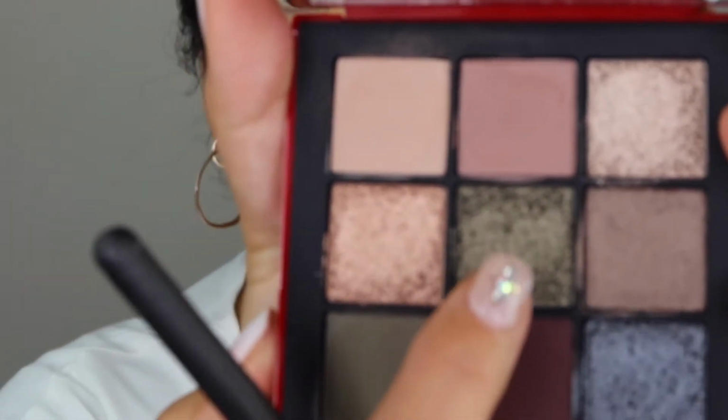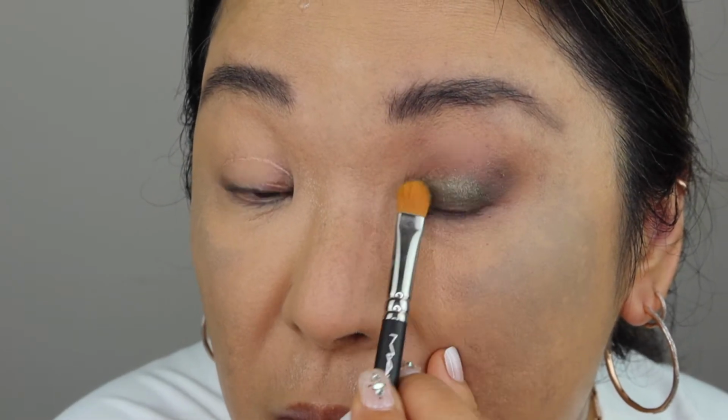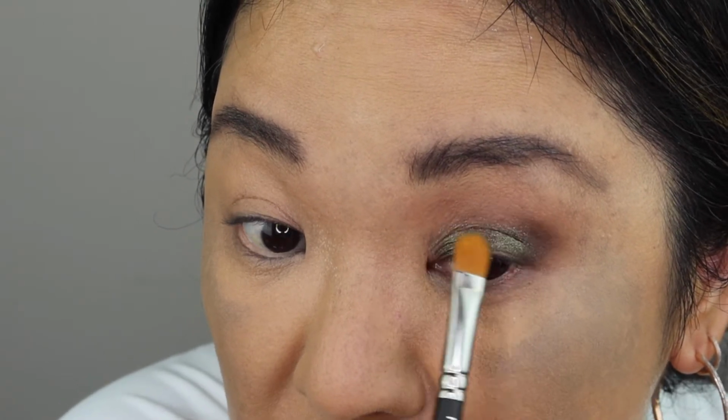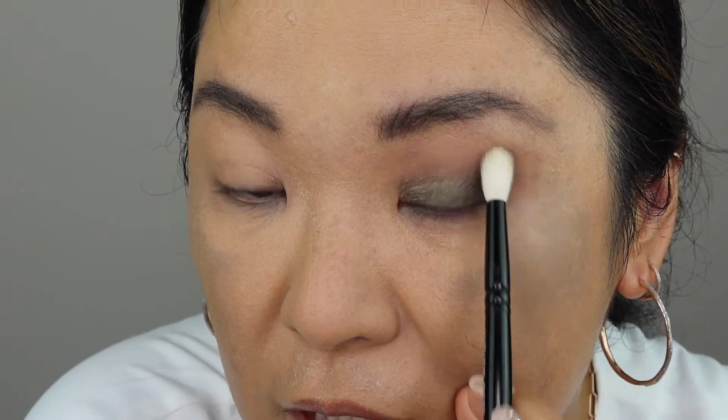I'm not going to be using these wet because I'm fine with the opacity of that color right now. Then I'm going to go into this green color right here, and I'm using my MAC 242S, and I'm going to lightly press that onto my eyelid. Ooh, that is a pretty color. I'm just getting a teeny tiny amount of fallout, not much. Going back in with the dark green right here. Reapply the green a little bit. Going back in with my first brush and blending all that out. Ooh, that's pretty.